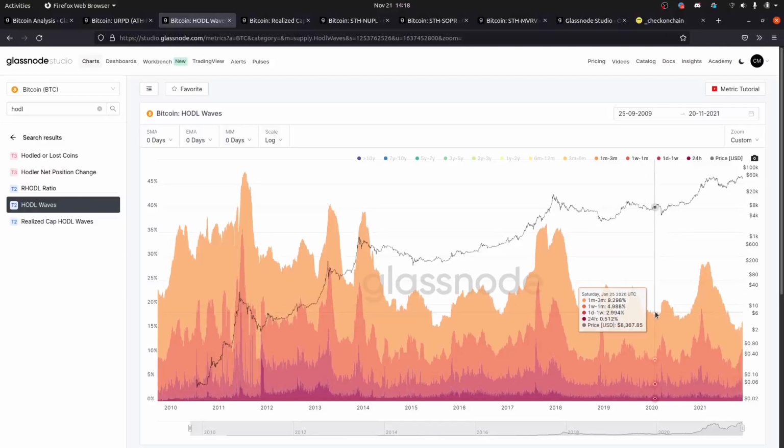In 2019, just before March 2020, and then following March 2020, all of those situations are late stage bear, early stage bull, a great time to be getting involved. That's what we're looking for. The amount of short-term coins is at an absolute minima, which by default means that old coins are at an absolute maxima. Now we have to be careful when looking at HODL waves, because as I just said, we've got Satoshi's coins baked in there.